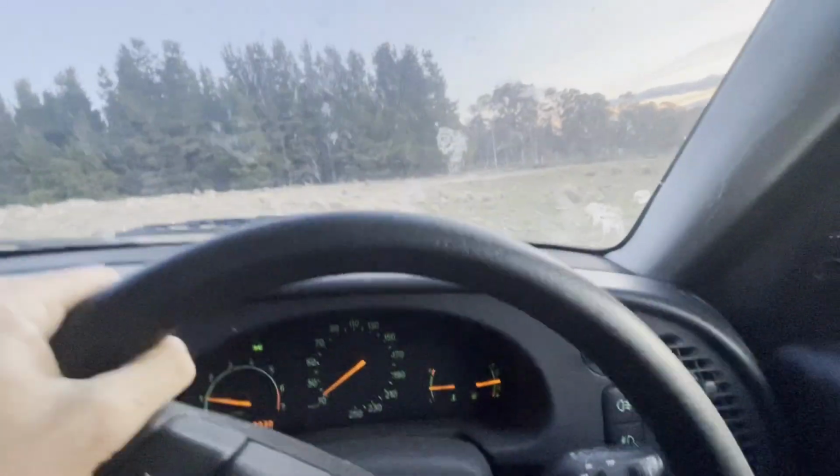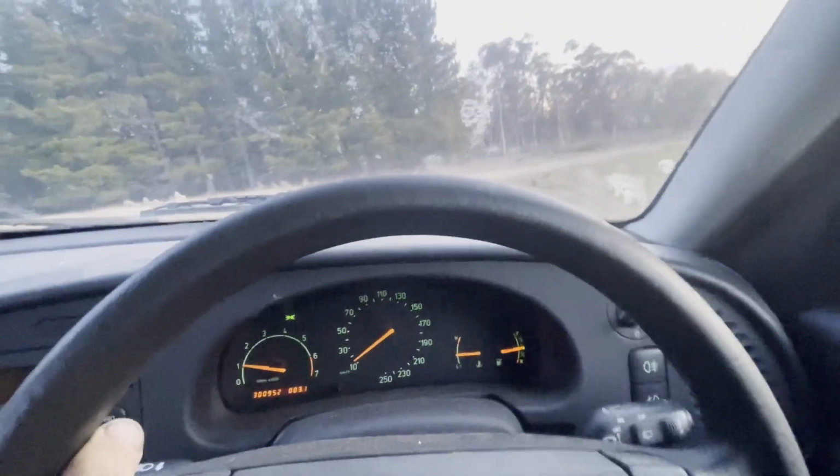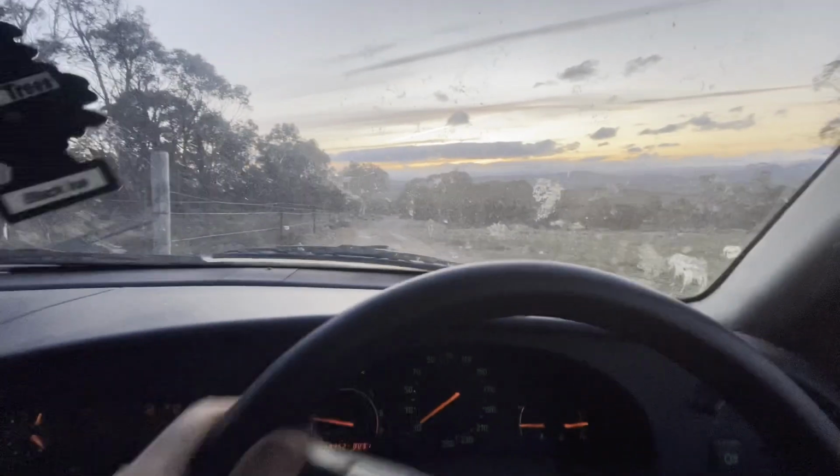We've got just over half a tank of juice, so I did put 20 litres in it, but it didn't get me very far on the farm. So we'll see how it goes for fuel consumption. I don't think it's going to be very good. It does give me a readout.